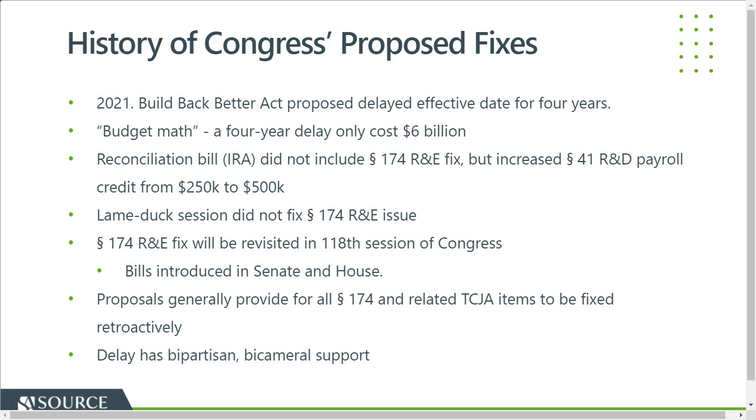Awesome. So moving on. This was 2017 when everything changed, but it was delayed by 5 years. Where's Congress been? Why haven't they fixed this? Well, they've tried. In 2021, Congress introduced the Build Back Better Act. It would have delayed the effective date for this by 4 years, so through 2025. So this wouldn't have hit until 2026. At the time, the budget math of a delay said it'll cost only $6 billion. It'll cost $126 billion, but it'll raise $120 billion due to their budget math. So net cost $6 billion.